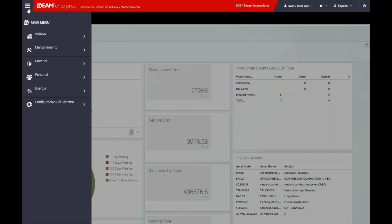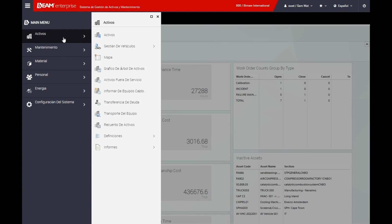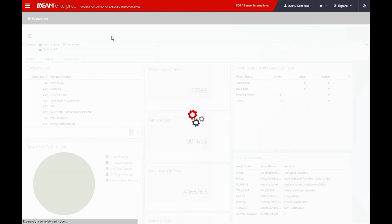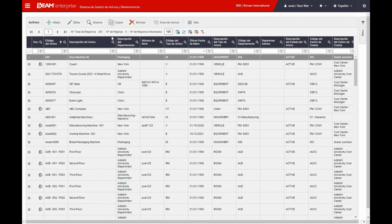BEAM is a multi-company, multi-currency and multi-language system. Each user can choose which language to work in the system. The possibility of using the system in your native language allows multinational companies to deploy a single system throughout the world. It allows people to work in their comfort zone, making work with BEAM more productive.